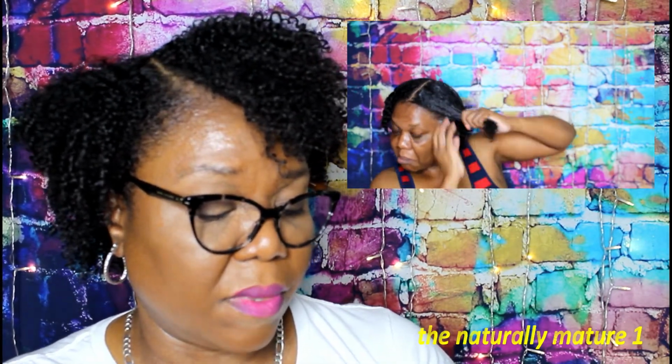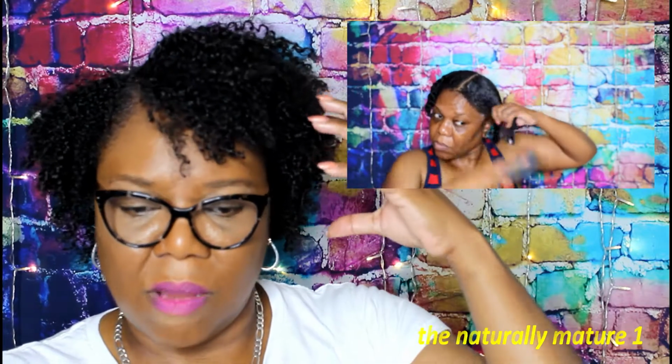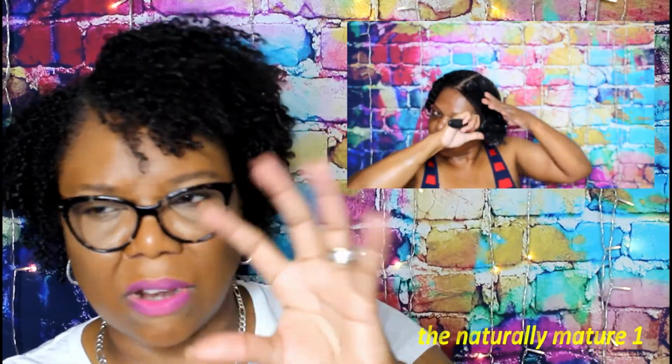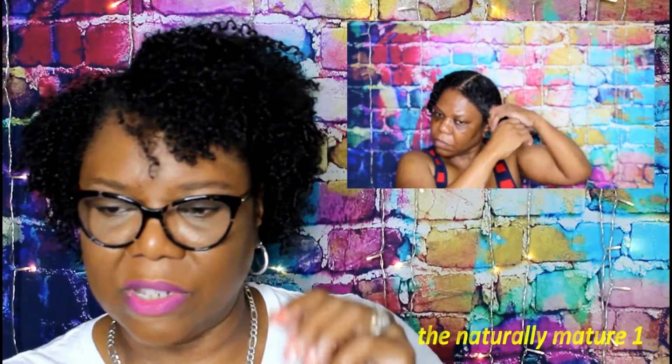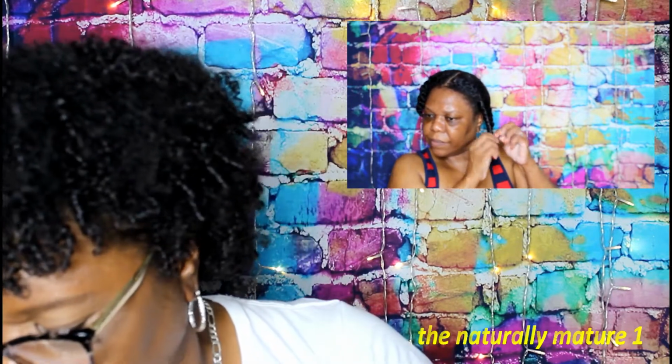So I rinsed the hair, and then it says to apply the milk afterwards. My hair felt really good, moisturized, which was shocking, but it felt a little weird. I can't say how it felt. I don't know, it just felt different to me after I rinsed it out. And then it says to use the hair milk afterwards.